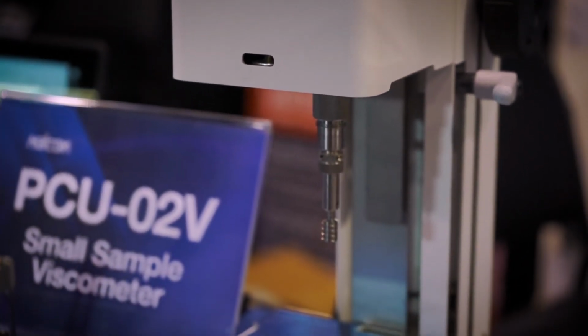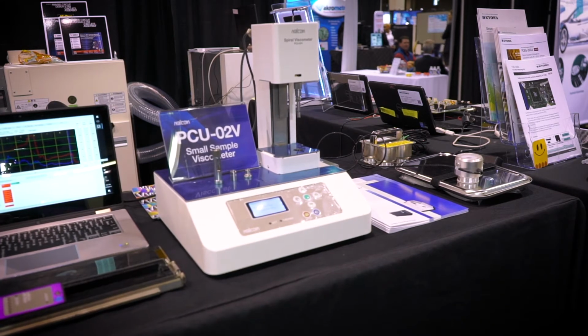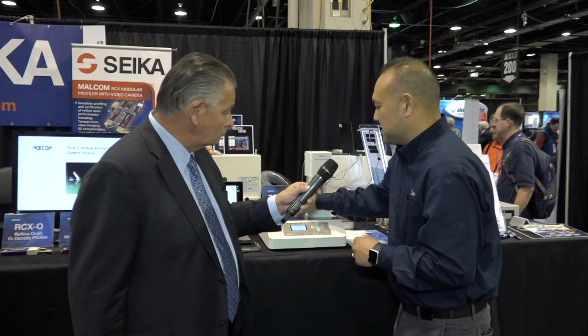Okay, makes sense. So moving further back here, we've got the small sample viscometer. Tell me about this, because it's had some upgrades recently, and it really is quite an interesting system. Correct. The Malcom line of viscometers has been an industry standard for over 30 years now, and all the paste manufacturers use it to measure their viscosity. Recently Malcom has upgraded the unit with this system, called the PCU-02V, which is geared for small sample testing. In the past we had to use the whole jar to test the viscosity of the paste, but with this system, we're only looking at a sample size of 0.2 cc's.